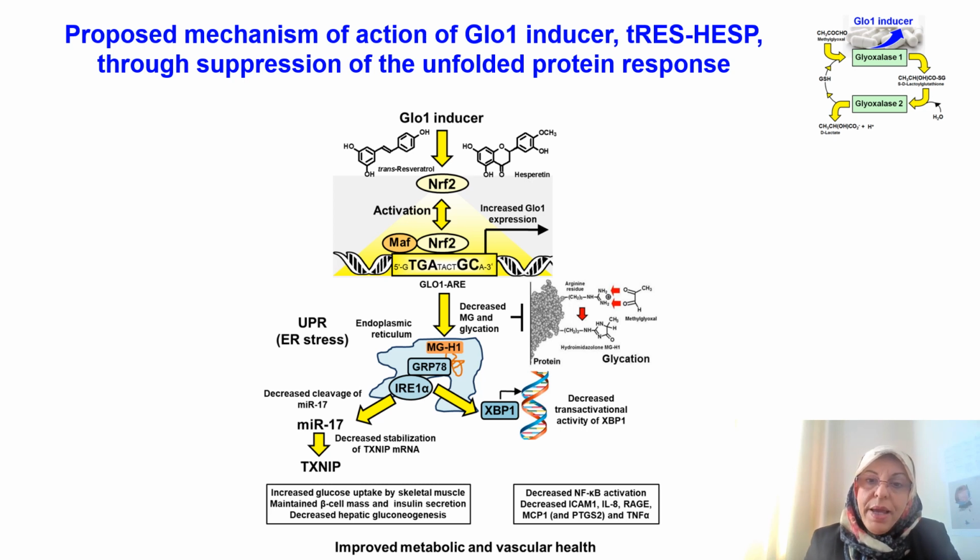Decreased action of XBP1 by IRE1 alpha and the NLRP3 inflammasome by TXNIP, this is the topic of a short talk 825 at this meeting, will prevent expression of inflammatory mediators IL-8, MCP1, COX-2, RAGE, and TNF-alpha. This maintains skeletal muscle glucose uptake, beta cell mass, and insulin secretion and decreases hepatic gluconeogenesis.